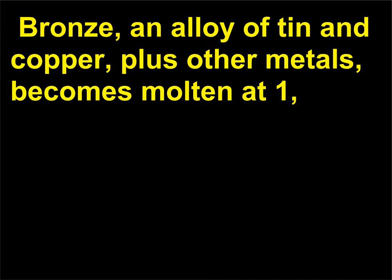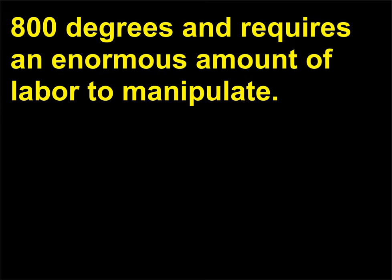Bronze, an alloy of tin and copper, plus other metals, becomes molten at 1,800 degrees and requires an enormous amount of labor to manipulate.